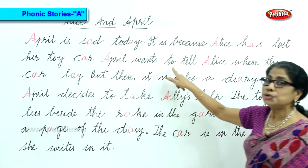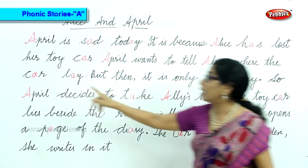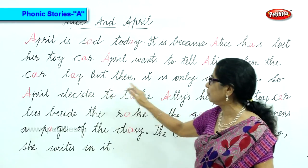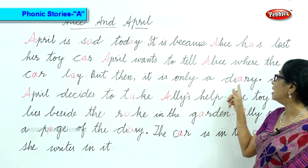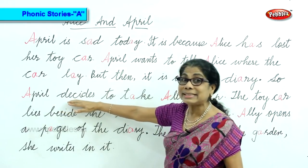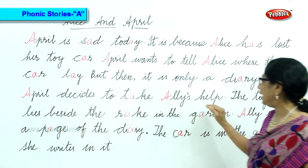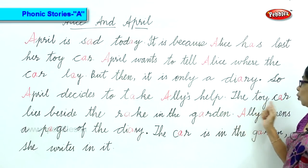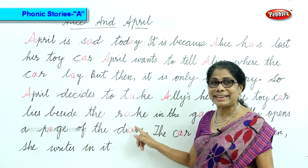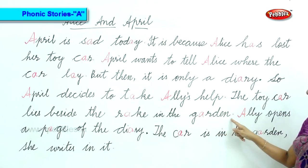April wants to tell Alice where the car lay. But then it is only a diary. So April decides to take Alice's help. The toy car lies beside the rake. You use the rake in the garden.